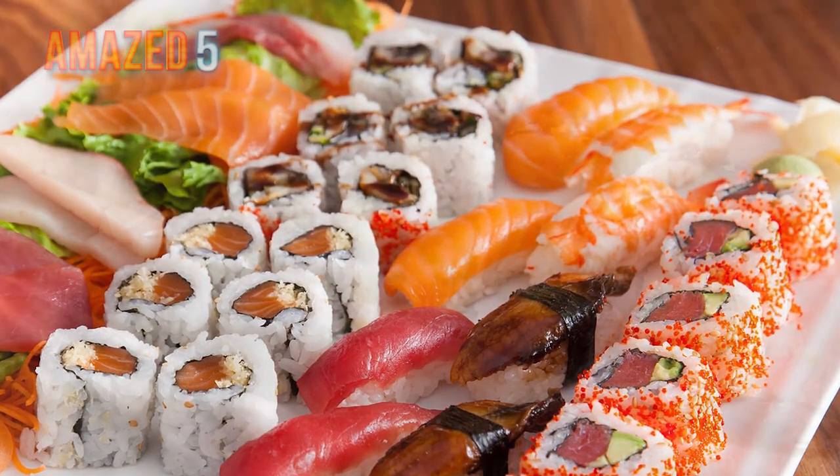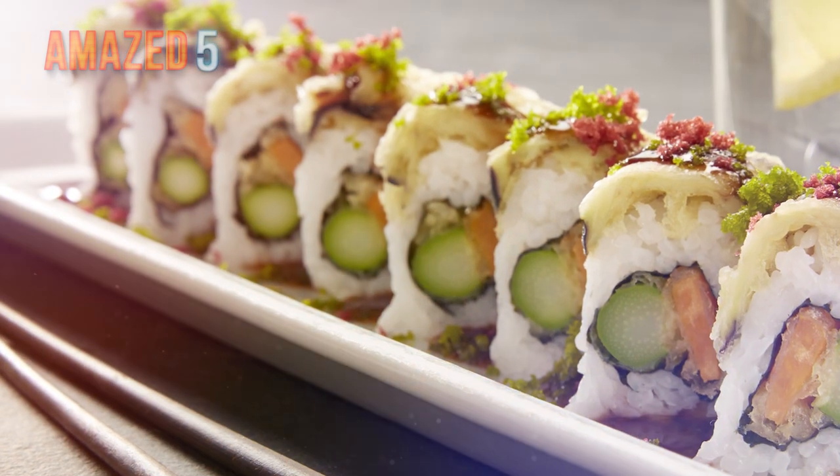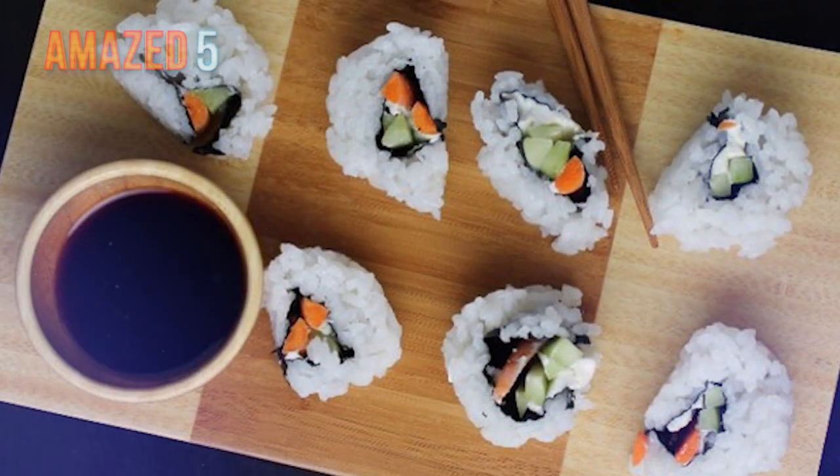Number 14. Sushi. Eating sushi is all about the order of things. Make sure to flip the fish so that it is dipped into the soy sauce before putting ginger or wasabi on the morsel. Other methods may lead to just a soupy mess.